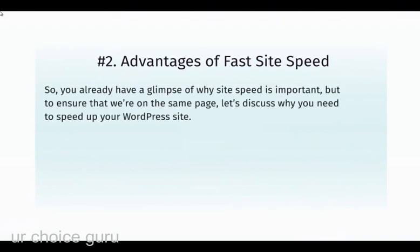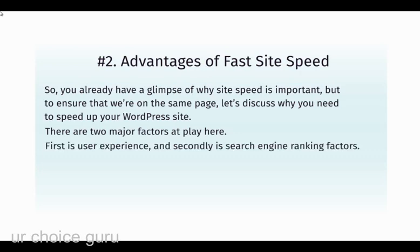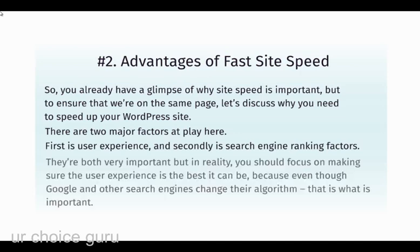So let's talk about the advantages of having a website that loads really, really fast. You already have a glimpse of why site speed is important, but to ensure that we're on the same page, let's discuss why you need to speed up your WordPress site. Like I said earlier, there are two major factors at play here. First, we have user experience, and of course, secondly, we have search engine ranking factors.